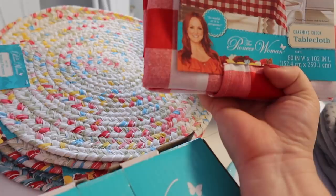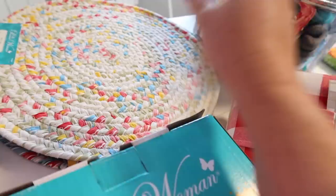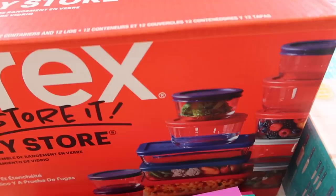Hopefully it'll work for them for something. They only had four of these Pioneer Woman placemats. No, they had five. Three, yeah. So I just thought with the tablecloth and placemats, they could do something with that. Then we got them this Simply Store set, because they asked for food storage options.